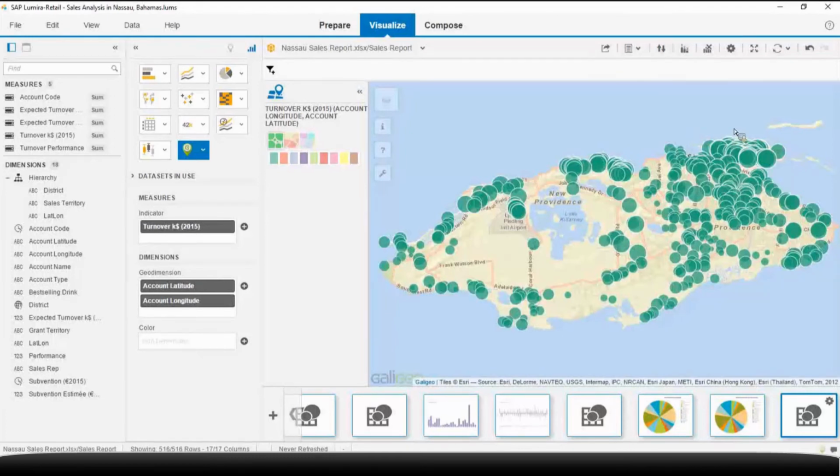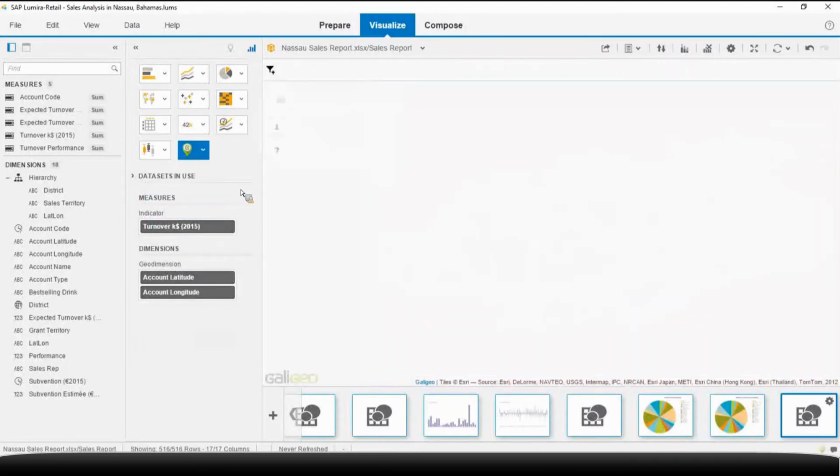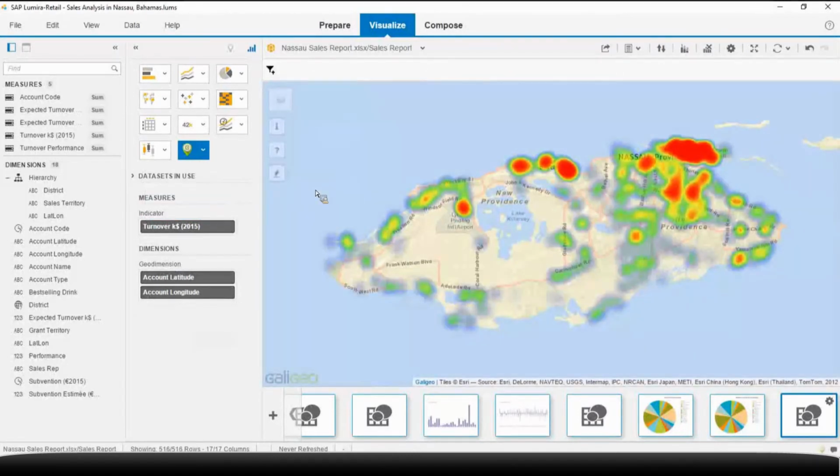So this is a good use case to switch to the heat map view of the data. There I'm just switching to the heat map view, and I have a more, I would say, accurate view of the turnover. As you can see, just by switching the extension, I have found my first insight, because there I can clearly see over the island where the revenue is coming from, where the turnover is coming from. So you can clearly see that it's coming from this part of the island.